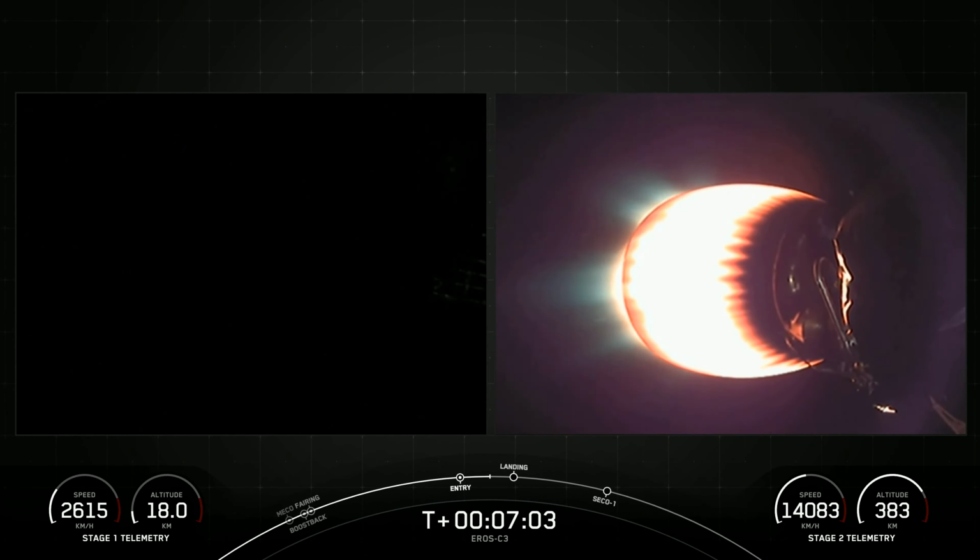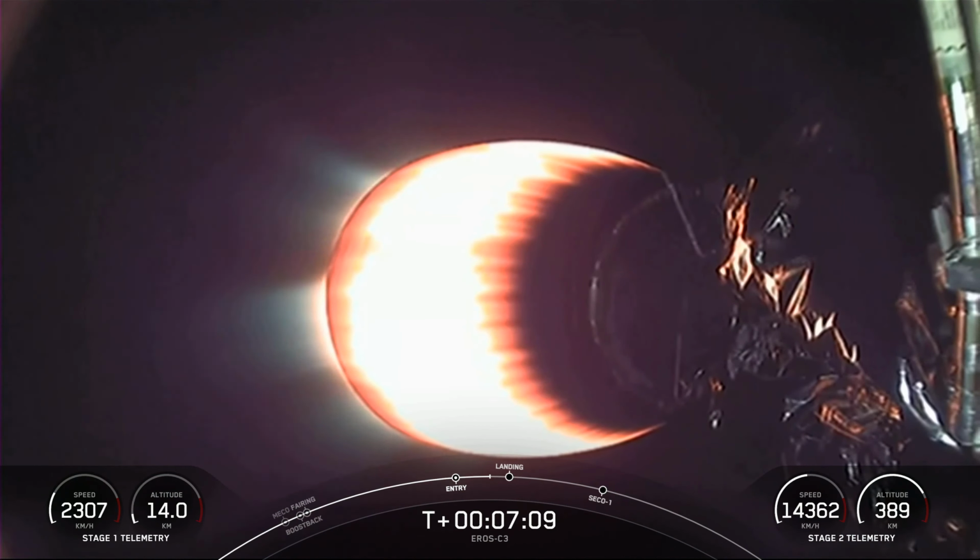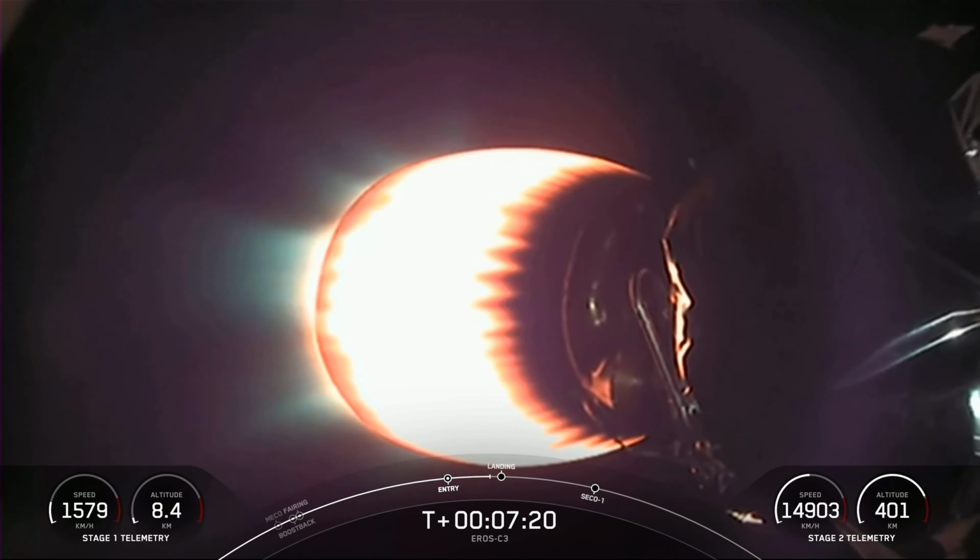The first stage does have 4 landing legs stowed at the base of the vehicle, and they will deploy just seconds before touching down for landing. And that landing burn is about 30 seconds from now, and will be just the center M1D engine. That one single engine has enough thrust to slow the vehicle down to touchdown for landing.